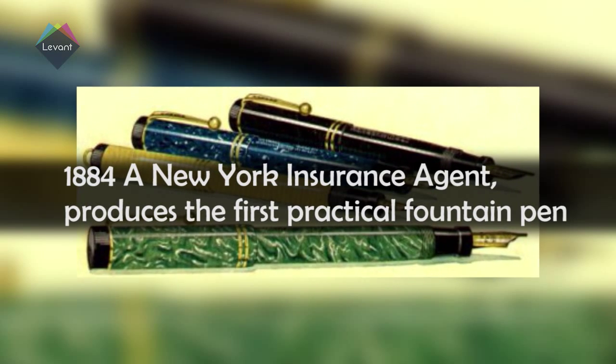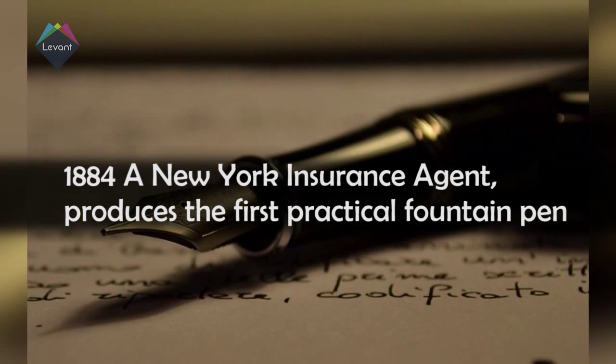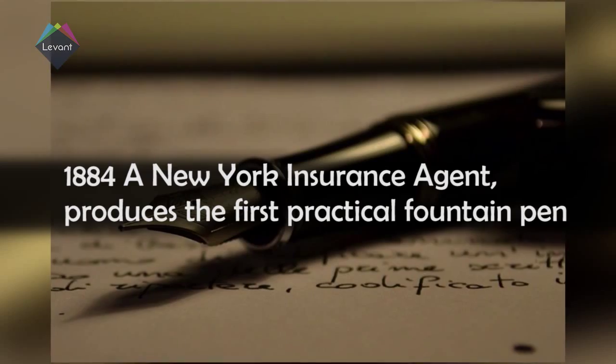Now, apparently, a New York insurance agent produced the first practical fountain pen in 1884. While both the quill and steel pens had to be dipped in ink, the fountain pen was the first to hold its own ink within a self-contained reservoir. Now, because of its practicality and durability, the fountain pen became the most popular writing instrument and remained so until the development of the ballpoint pen in 1938.